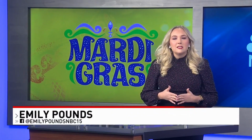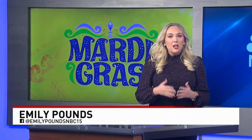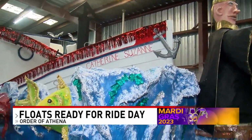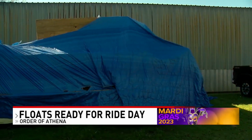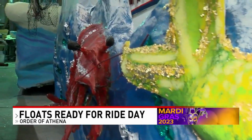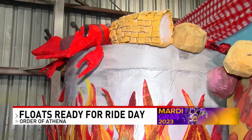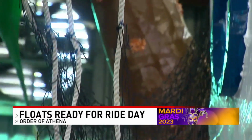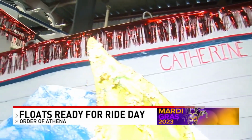After only having 7 weeks to get all 8 floats done, they came together and conquered. The all-female crew picked up their paintbrushes, hammers, and nails, not letting any bump in the road stop them. This year's theme is sand, seas, and sunsets. However, the Order of Athena's float builder left them high and dry, not finishing their floats by the deadline, even damaging some floats. One of them, planned to use, is now deemed unrideable. Despite the setback, the entire organization joined together, working long hours after getting off work.